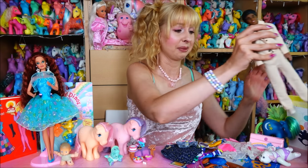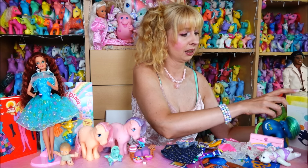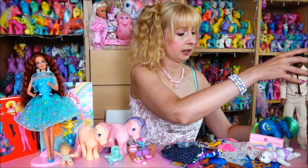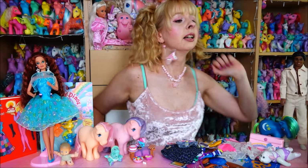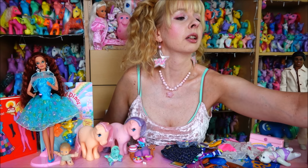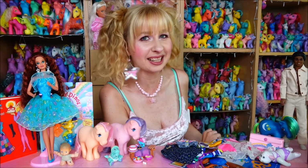Very, very exciting. My first Ken with this specific face mold. We'll put the cards down. Is he in frame? Can he stand? Perfect. What else do we have here? Oh, what do I have here? Yeah, this is a doll. No, this is not a Barbie doll.